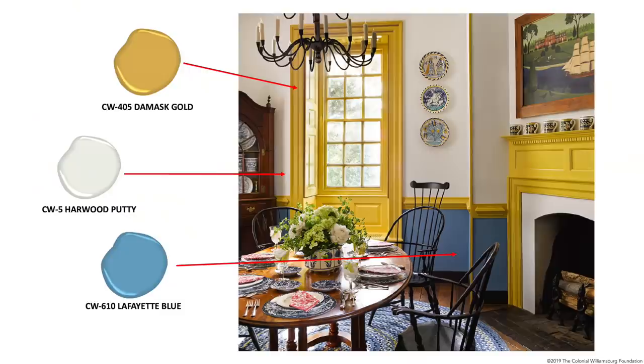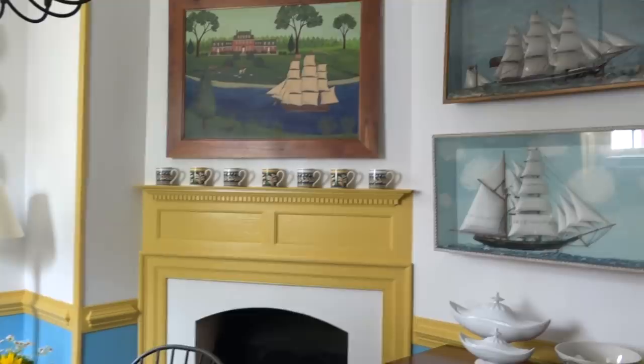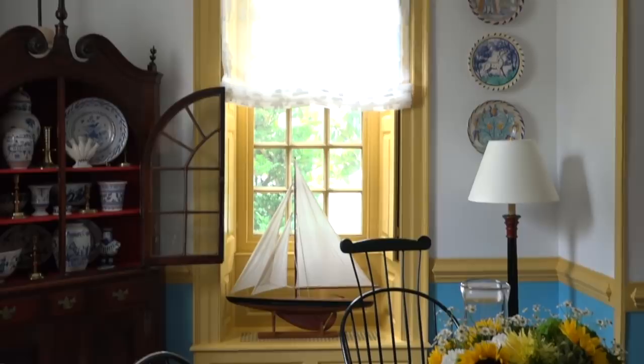In the dining room, I paired Lafayette blue with damask gold. And one of the wonderful parts about this house is that I get to do things that I wouldn't normally do for a client's house. And here, painting the woodwork gold is such a departure for me, but I absolutely love it.